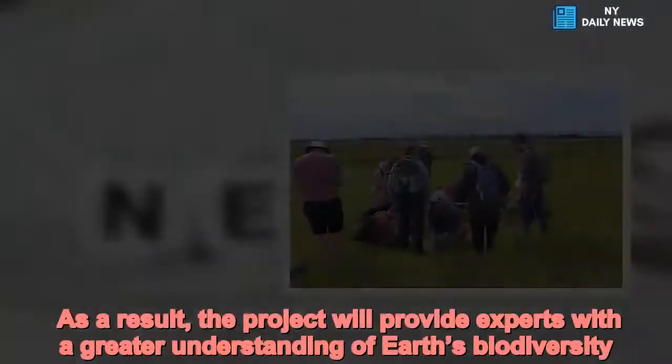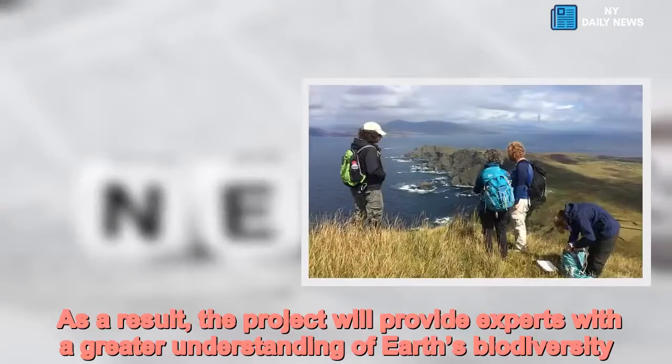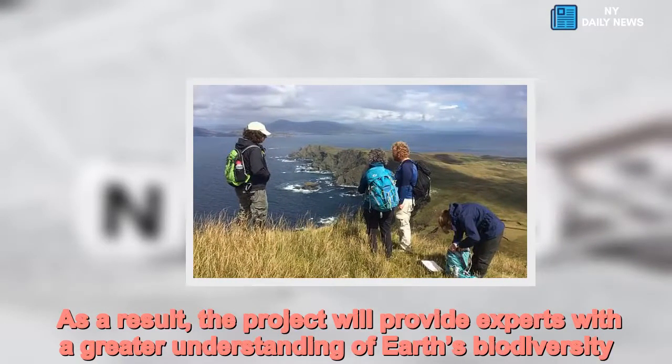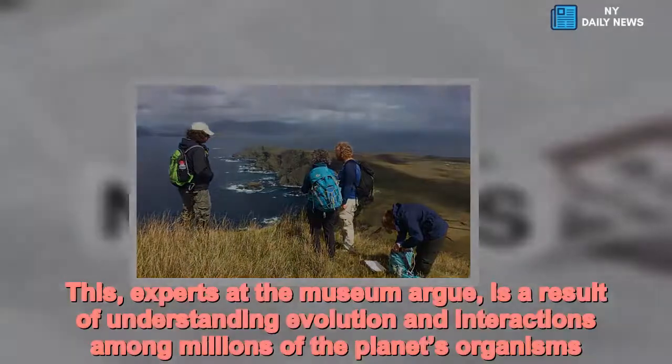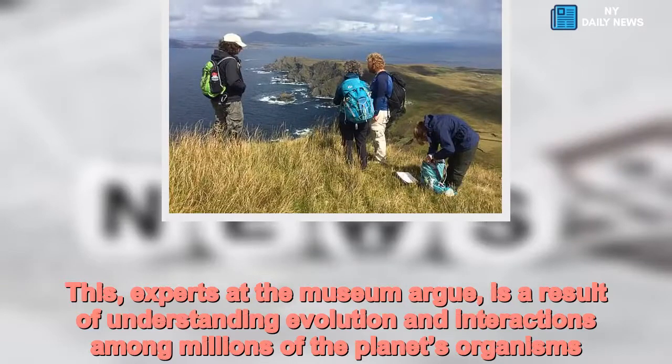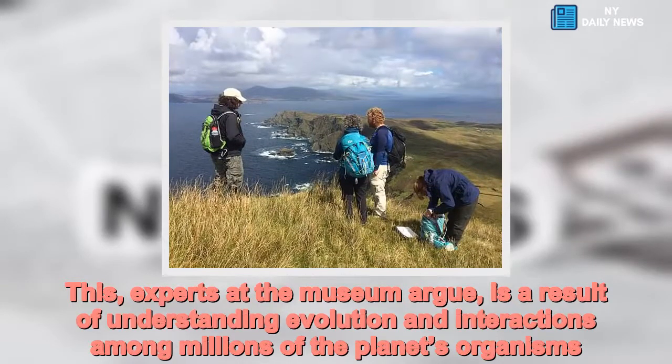As a result, the project will provide experts with a greater understanding of Earth's biodiversity. This, experts at the museum argue, is a result of understanding evolution and interactions among millions of the planet's organisms.